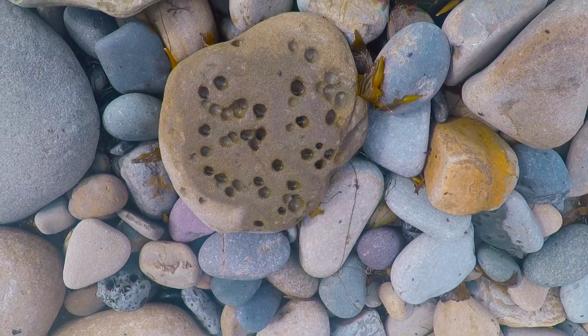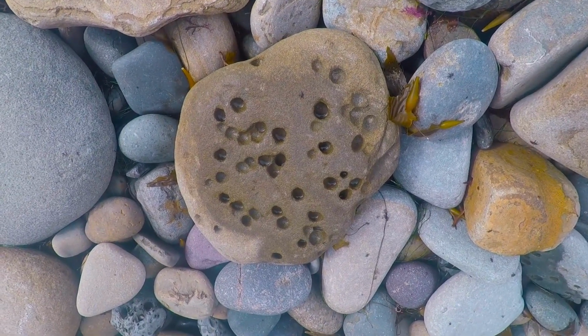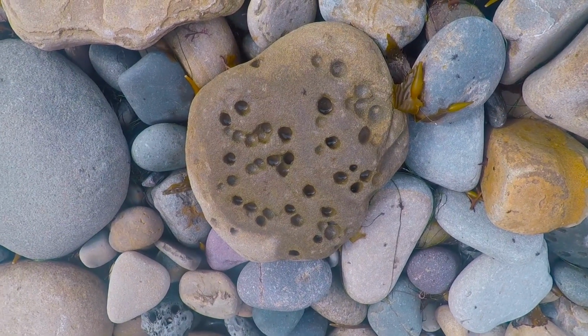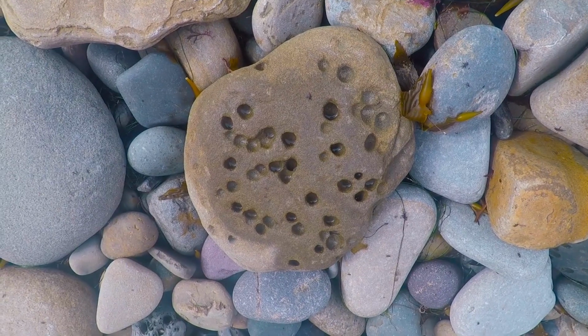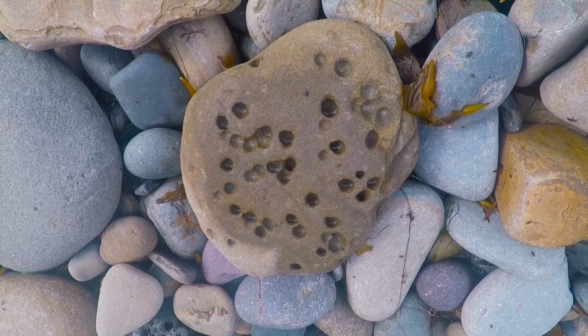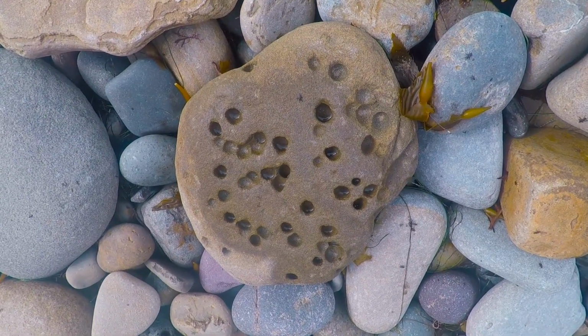All right, so we're looking at a hole in a rock, actually many holes in a rock. And you might be thinking, Mr. Cleaver, why would anybody come out here to this beach and drill all these holes into this rock? And your answer is, well, people didn't do this. This is another form of animal erosion. It is caused by worms.